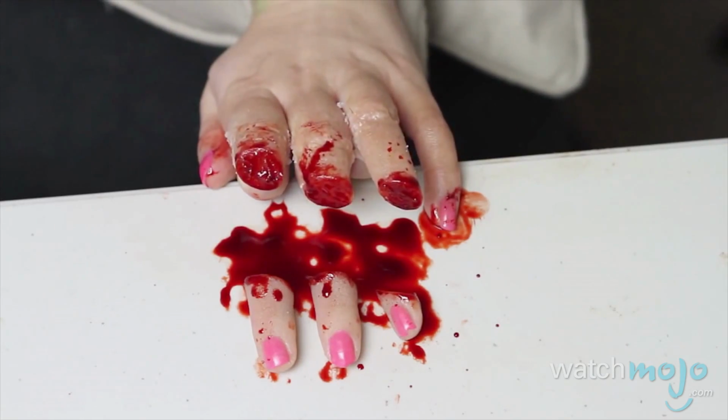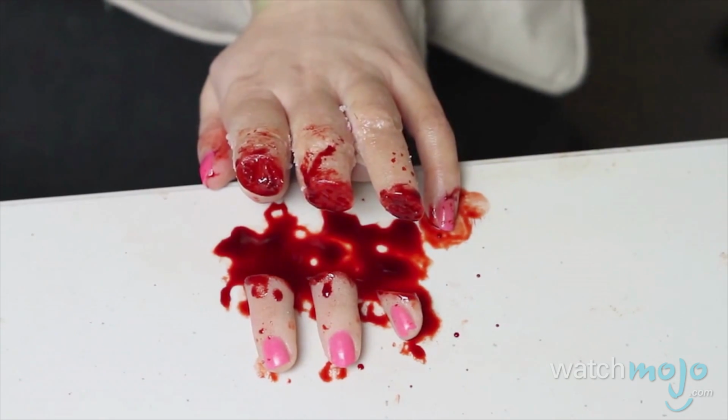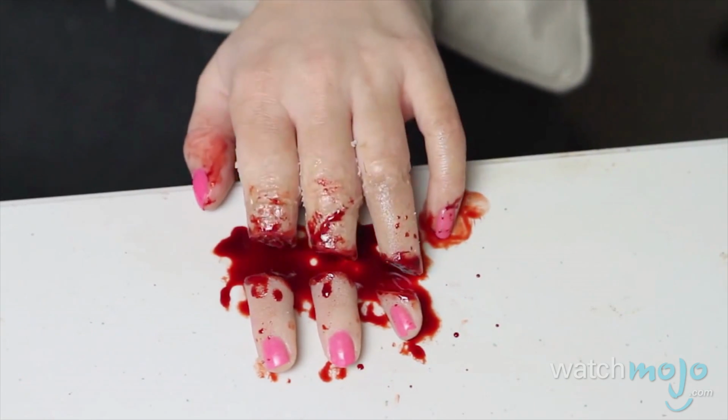So you can lift your fingers up pretty far before you see the fingers underneath. But otherwise, from this angle, it works pretty well.